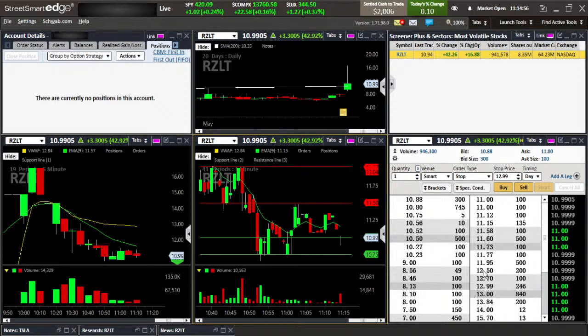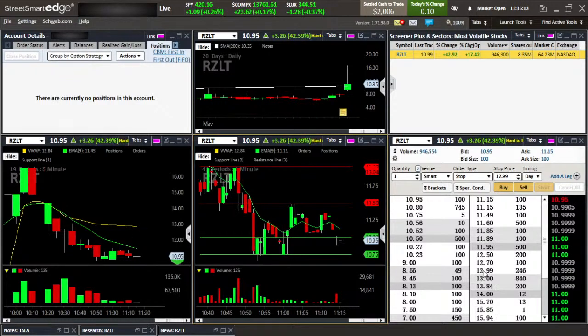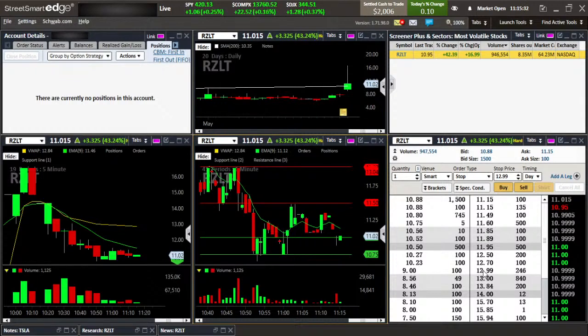Alright, looks like some volume came in there. 10,000 shares of volume on this candle. Buyers at the 88s. This bar needs to go green if it is buyers. Nope, must be sellers coming in there. Very indecisive stock. Getting back up to the 11s. We don't see it on the bid though.